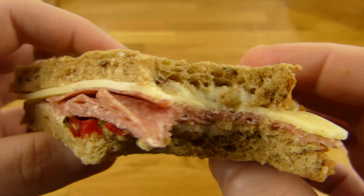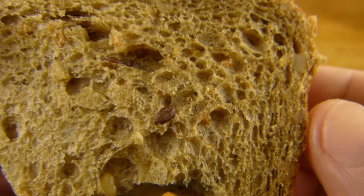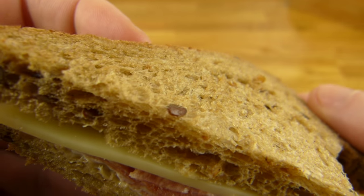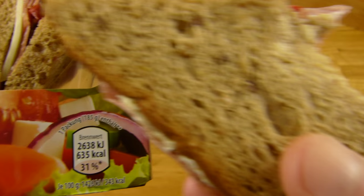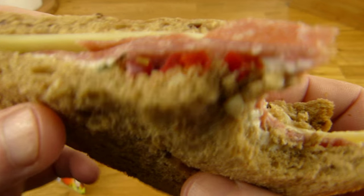Tastes like salami. It's creamy. Tastes a little bit like cheese. And then this bread here. There's a lot of this stuff in it, and it's a little bit crunchy. But the bread itself is very soft. I would prefer white bread for this. It doesn't matter, though. Is it this type of bread or white bread? The calories are the same or so.